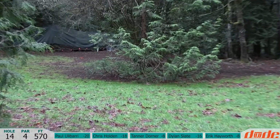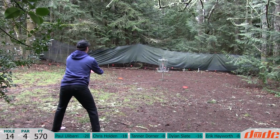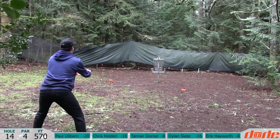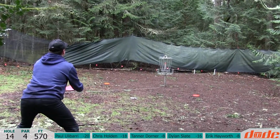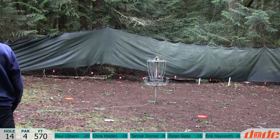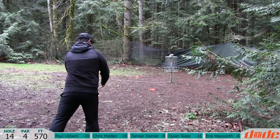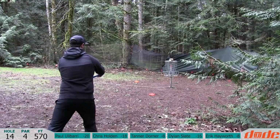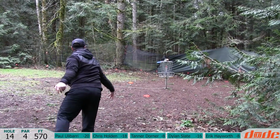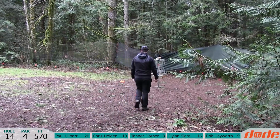Normally off drives on the red pad. Paul to put it under the basket for 3, and here I am just outside the circle. Still left. Fluffed it. I was kind of afraid of the OB. Yeah, and only you came close to it, but you stayed safe. Almost on the ball. Erik barely getting that one in on the left side.